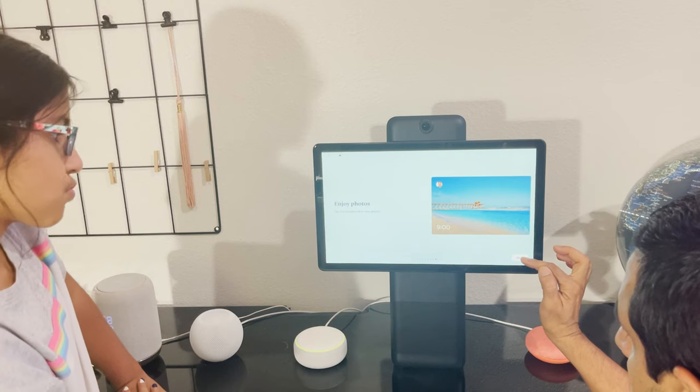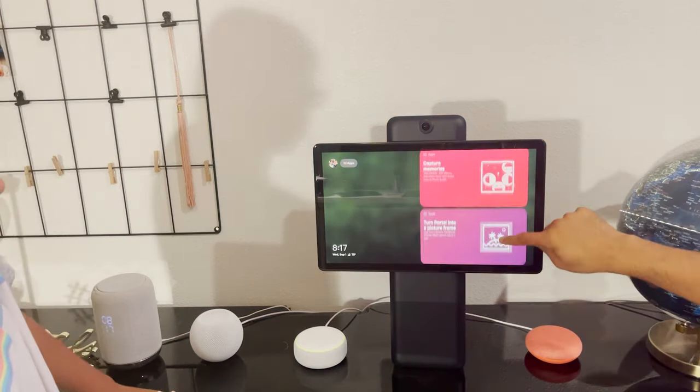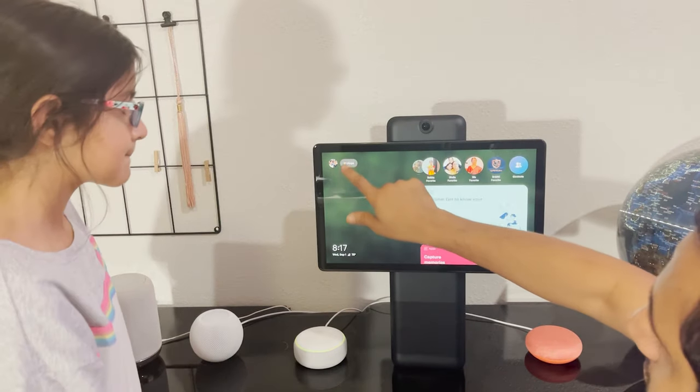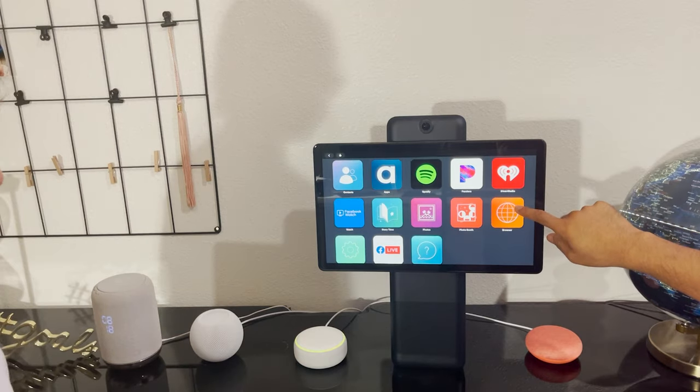Enjoy photos, background, view. Not too many apps, but look at.